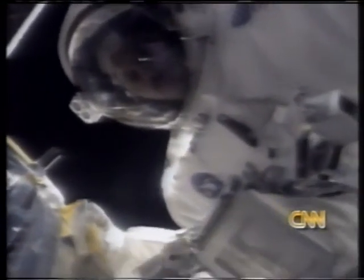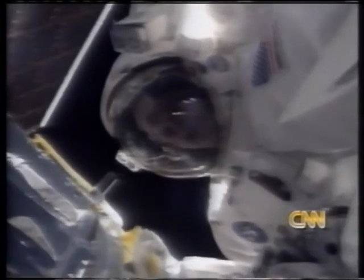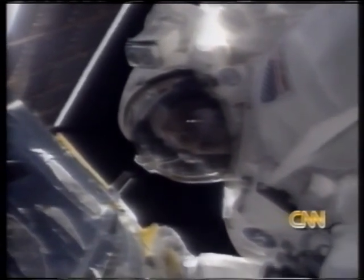Well, Jan, that might have been the voice of your husband, but that's the picture of Steve Smith as he raised his visor for mission controllers on the ground. About 2 hours ago, Steve Smith, on the robot arm, started work to replace the 1970s vintage tape recorder, which has been picking up data from the telescope and transmitting it to Earth, replacing it with a digital recorder, which can record and play back at the same time.